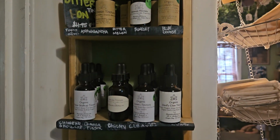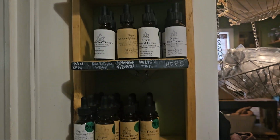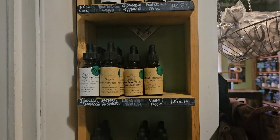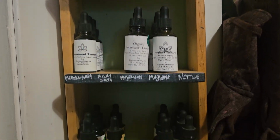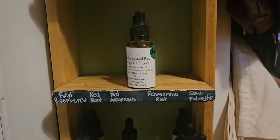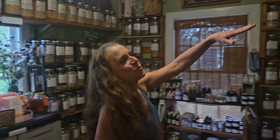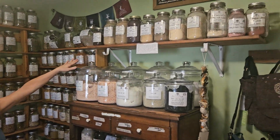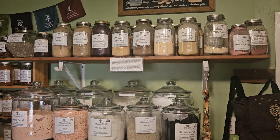We make them all in-house, organic, gluten-free, and some of them take somewhere from 2 to 4 months to make and brew, but this is how we get really strong extractions for you in much easier form that you can take them. And then of course over here, superfoods from the rainforest, we're staying pretty stocked on, and we love teaching people how to use these things.